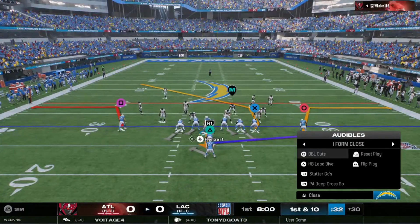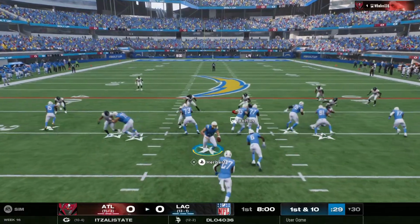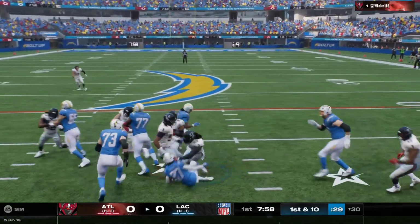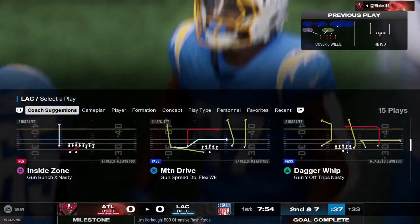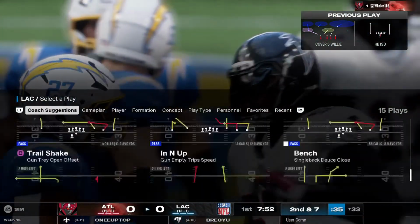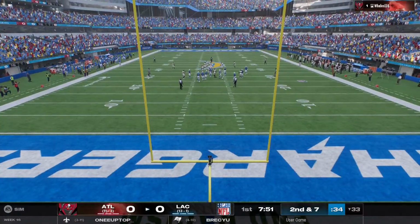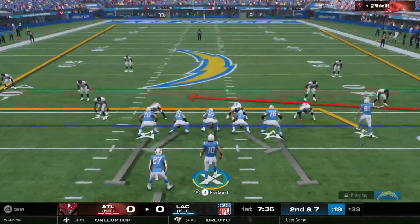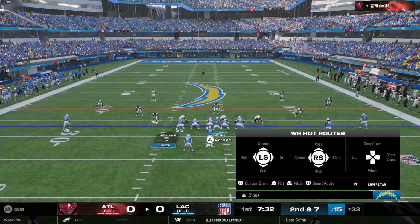Set to go now on 1st and 10. Opening carry of the game, it's J.K. Dobbins, and he'll run forward for about 3. It's 2nd down. They send the tight end in motion.